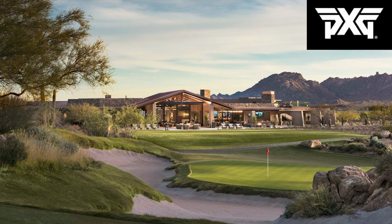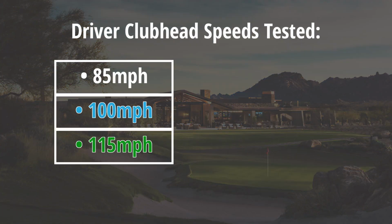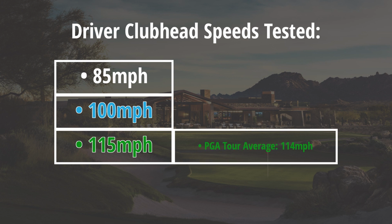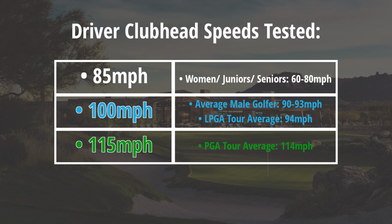Not only that, but to make the driver distance test more relevant to different standards of golfer, they tested each of these balls by programming the robot to hit 12 shots with each club head speed of 85, 100, and 115 miles an hour. To put that into perspective, the average driver swing speed on the PGA Tour is 114 miles an hour, while the average male golfer averages a driver swing speed of approximately 90 to 93 miles an hour, which is just below the 94 mile an hour average swing speed on the LPGA Tour. Women, senior and junior golfers, meanwhile, typically record driver swing speeds of between 60 and 80 miles an hour.